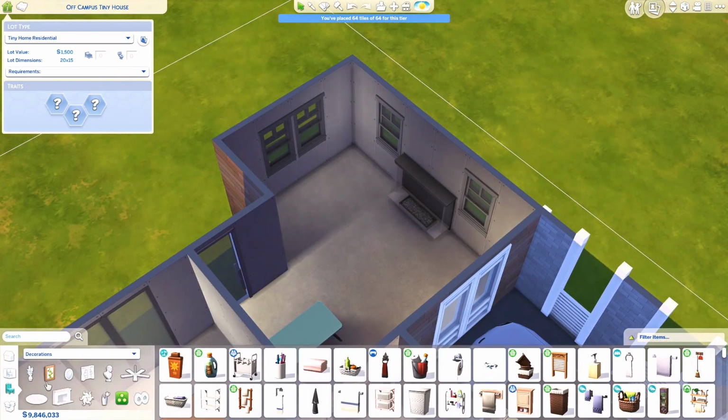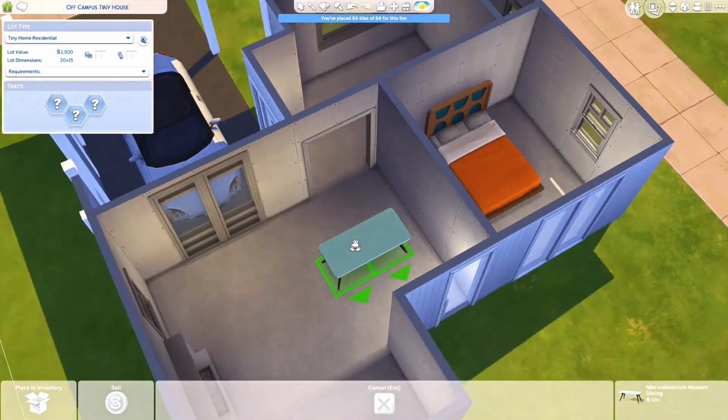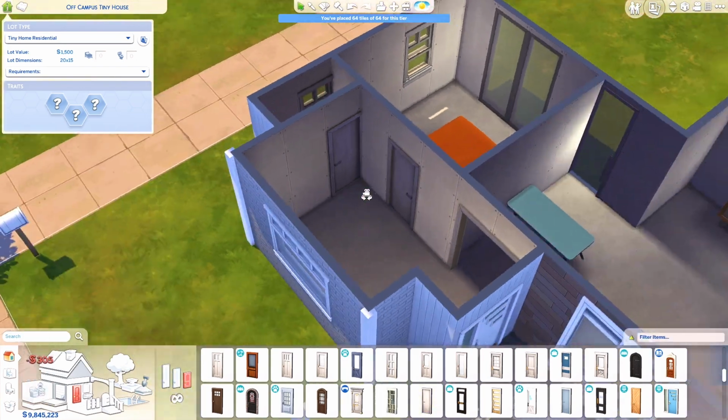But it's all good. I hope you guys like this house that we are building today, or decorating today. I'm sorry that it took me quite a long time to get into the furniture properly.